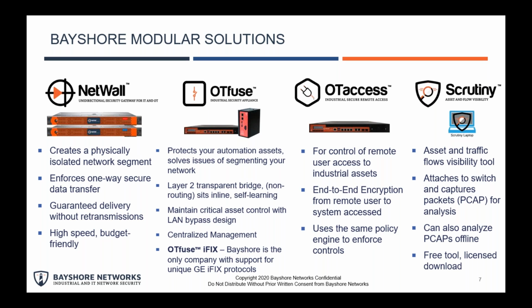what it does is literally, it is an industrial firewall that will learn what is the normal behavior of your plant, and will stop whatever is not learned, right? That is the main goal. And because the key objective says that there's a layer 2 transparent bridge, there's nothing to reroute, etc. All right. They also have another product called OT Access, and this OT Access, what it does is a remote control of your industrial assets.